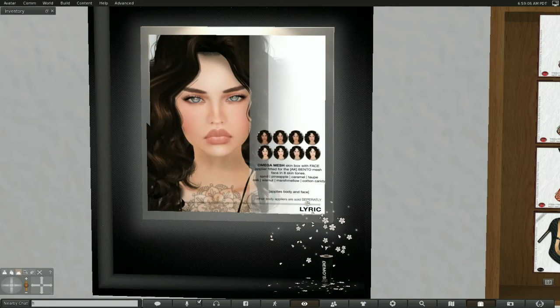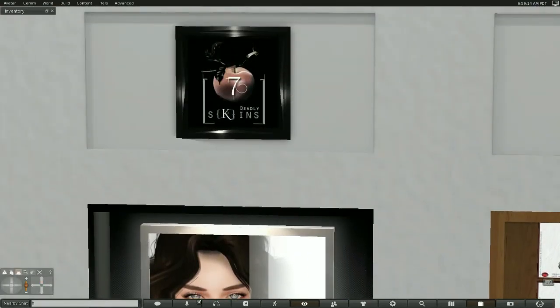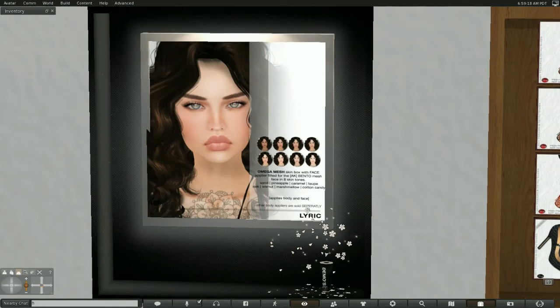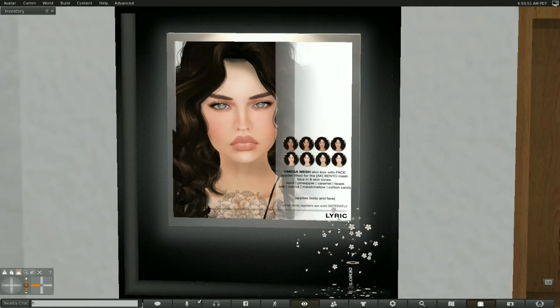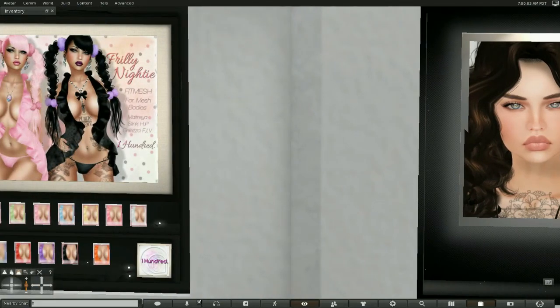Okay, this is a beautiful skin by Seven Deadly Skins, and it is for the AK Bento Mesh face in 8 skin tones, and it comes in sand, pineapple, caramel, taupe, oak, walnut, marshmallow, and cotton candy. And the appliers are not only for the face, but for the body. Awesome. Although it looks to me like it's just a system skin, so I'm thinking that the body appliers for Maitreya or Belleza would be sold separately.